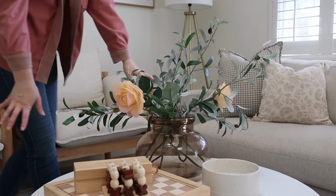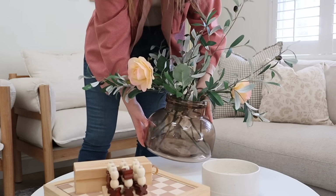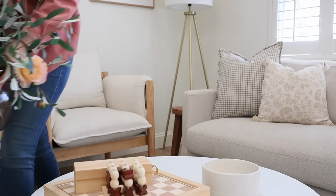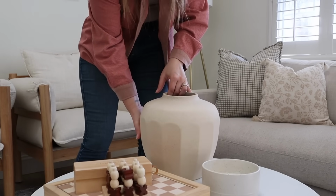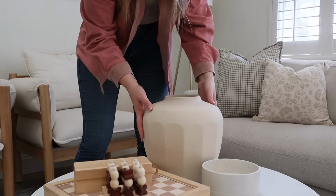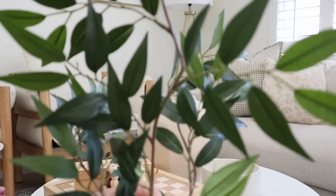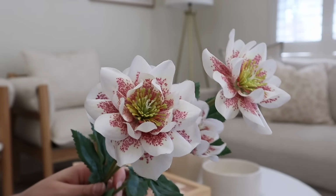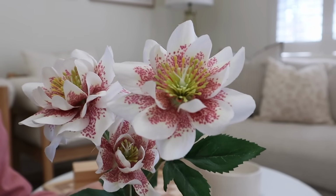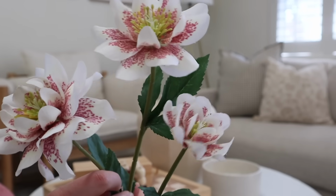Now for this coffee table styling, I just want to take away this arrangement with the olive stems that I had here previously and replace that glass vase with this faceted kind of sandstone looking vase here. I'm going to use these beautiful greenery pieces and then these floral stems that are just absolutely gorgeous. I forgot that I had these. They were packed away in the bottom of my decor closet.